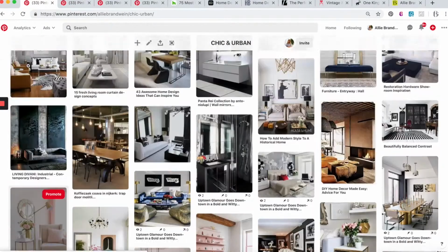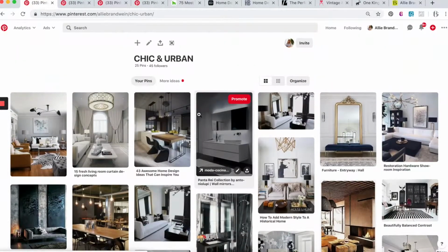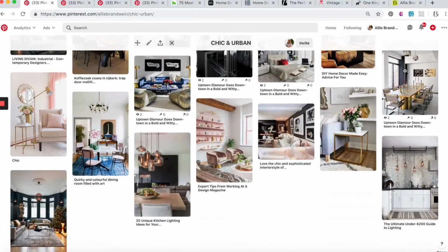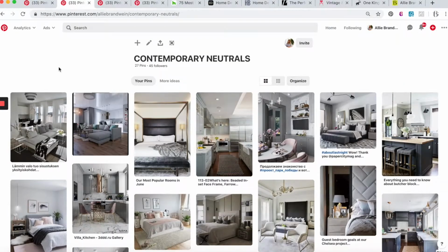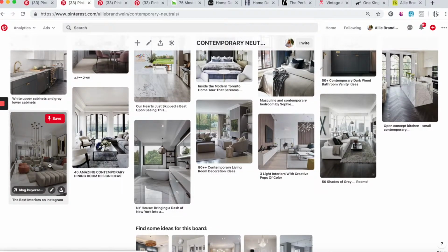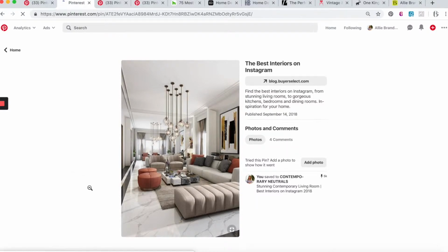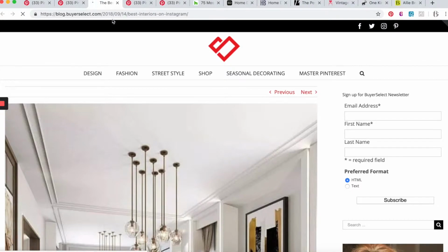So, just 25 images gives you a really great idea of what your style is. This is my chic and urban board. You don't need much more than that because it starts feeling the same. Contemporary neutrals. This is actually one of my favorite boards. Look at this. Then you click on the picture that you pinned and they give you suggestions. Oop, more like this. Okay, it just took me to the website.